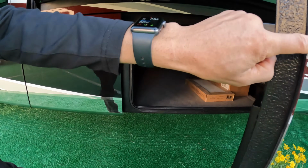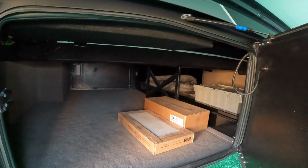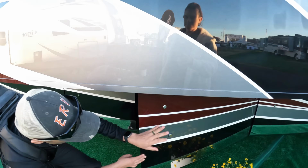Let me show you this one here. There's your huge storage. And then look to the right, you're also going to have your slide outs. You can add slide outs to this.